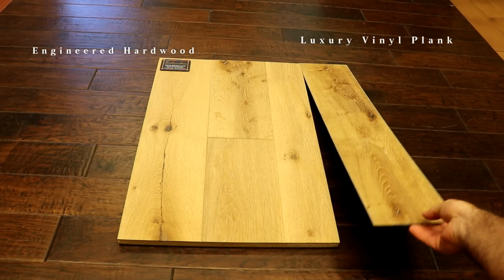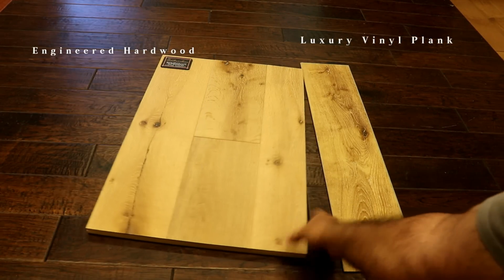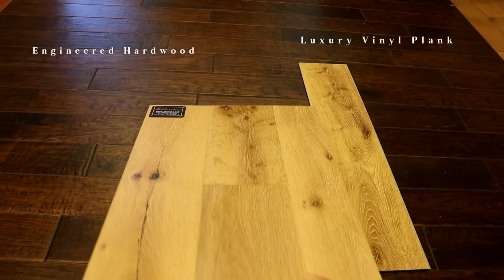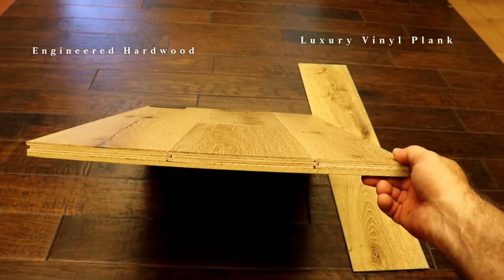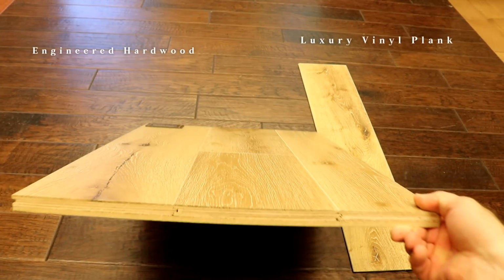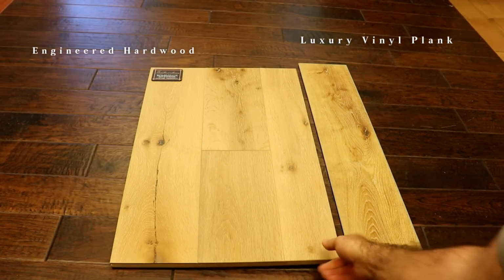Fortunately for these lifestyles, the look of luxury vinyl plank has come a long way in the last few years. Luxury vinyl plank is completely waterproof, extremely scratch resistant, and is a fraction of the cost of hardwood floors. As you can see here, it's very hard to tell the difference between the two.